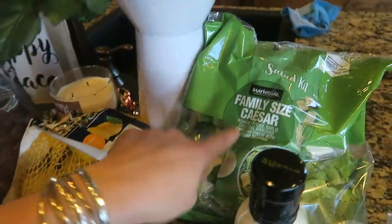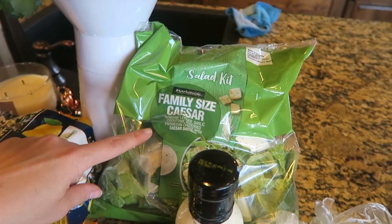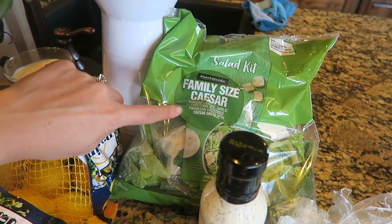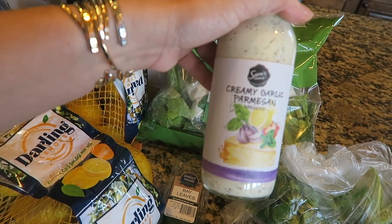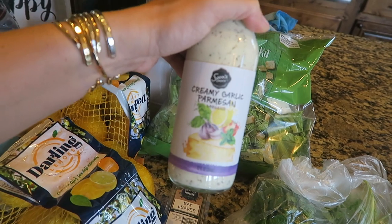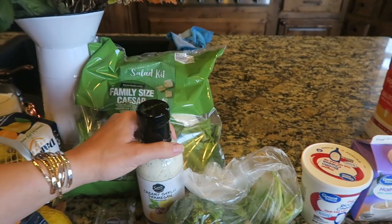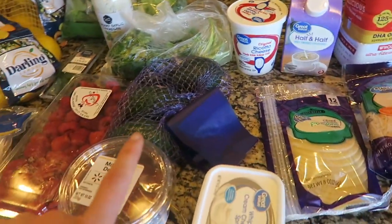And then I got a Caesar salad kit. I love this big kit. I get the family size and it makes two, well actually four. So it lasts us two nights of really big Caesar salads on the side. And then this dressing is so, so good. If you like Caesar salad, you have to try this dressing. It is the Sam's Choice Creamy Garlic Parmesan dressing. And so I add a little bit extra of that on top of the salad.